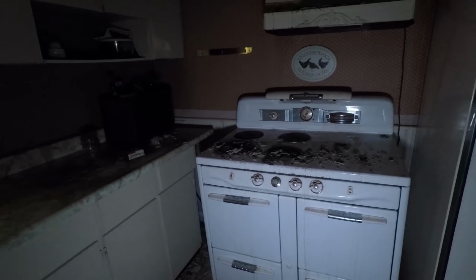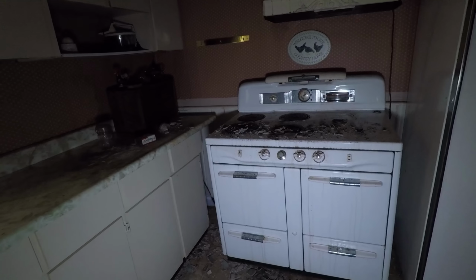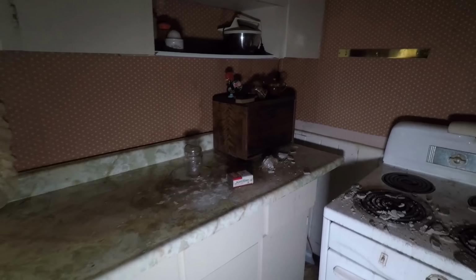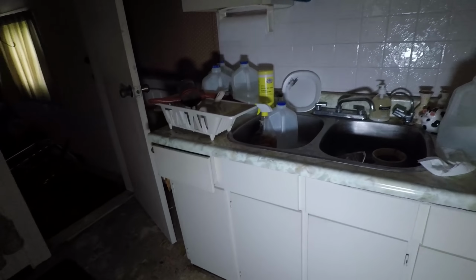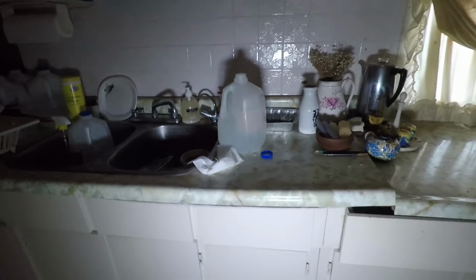Here we got a painting done by a little kid. There's your stove. It's a nice old stove right there. You got a bread box over there. You see the bread box? There you go. You got a kettle to make some tea. And then you got some water damage on the roof right there, okay? There you go. Here's your sink. Lots of bottles of water. They were ready. They were ready for anything.